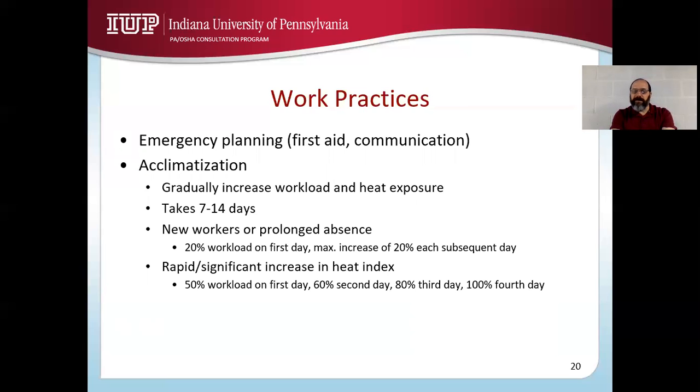For new workers or workers that have been off for an extended amount of time, the recommendation, and this is an example, there are various other versions, but most of them are similar to what you'll see here, is a 20% workload on the first day, and then a maximum increase of 20% for each additional day until they're acclimatized up to that 100% workload.